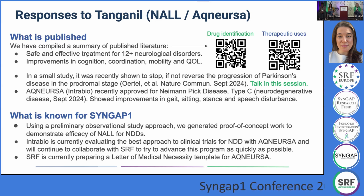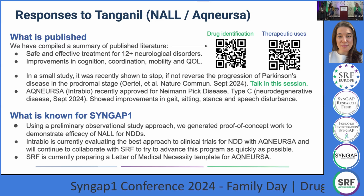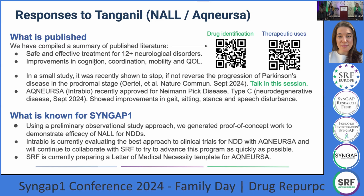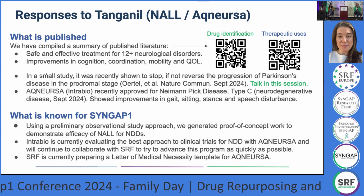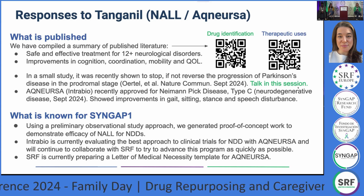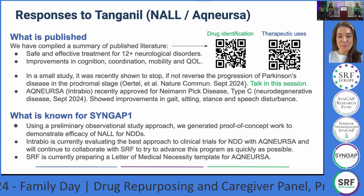We know that it's safe and effective, and the treatment has been used for over 12 neurological conditions, and it improves cognition, coordination, mobility, and quality of life for most of the conditions that it's been used in. Since we published these 2 articles on our blog, there's been a small study to show that it could reverse the progression of Parkinson's disease in a prodromal stage. We do have a talk later in the session that will address this specifically, so I'm not going to go into this in any more detail.